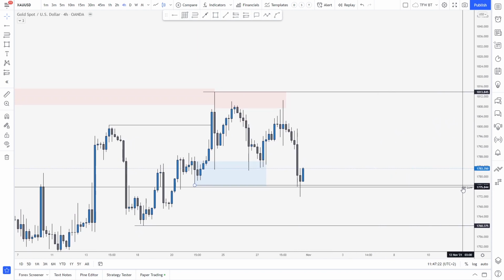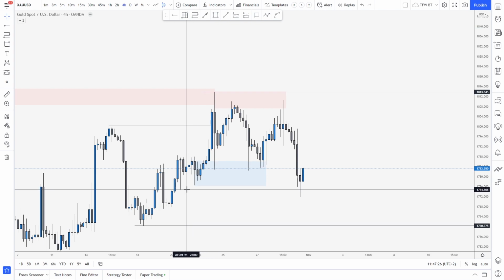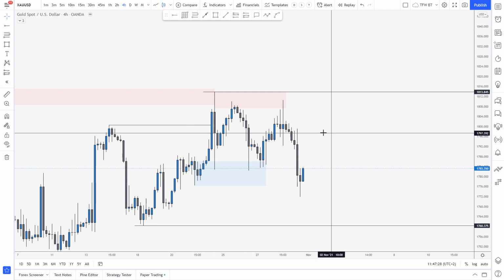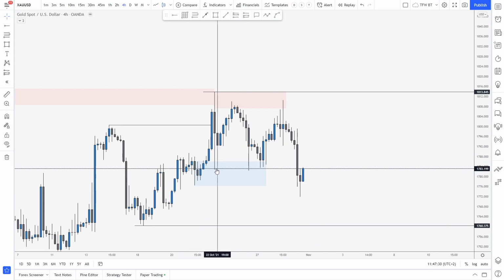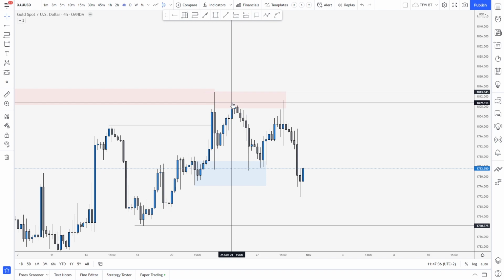So as you can see, I had this four hourly low marked. And what I told you in the previous week is that I really want to see this one broken before engaging into shorts. Okay, so we actually tapped inside on Friday. Then the market opened up right here. We pushed into the highs. Cool. We failed to break a new high.